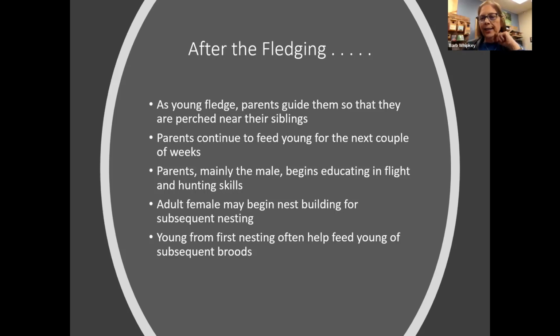The parents are going to continue to feed them for the next couple of weeks. You're not going to see them at the feeders for a while. You'll see the dad and the mom coming to the feeders, but you won't see the babies for a while. It gets pretty frustrating. You're like, oh my gosh, did they not make it? But they're coming, getting food, taking it to them.